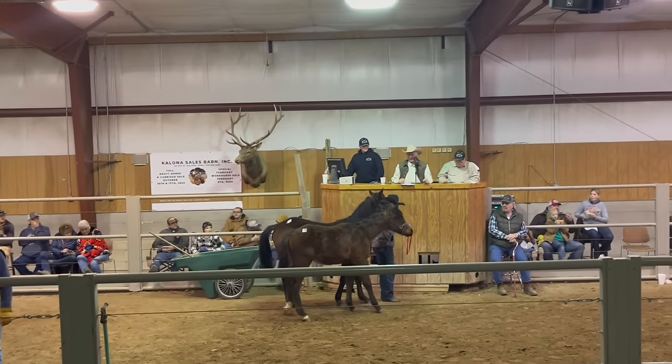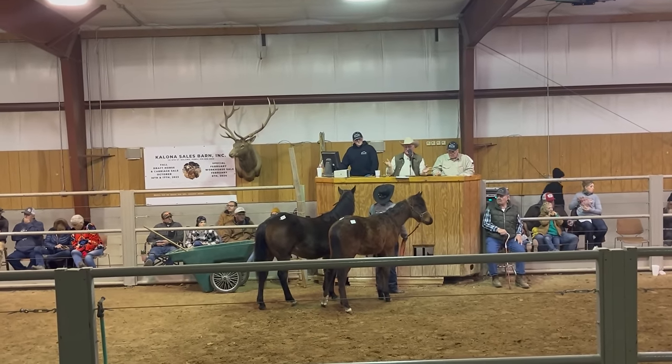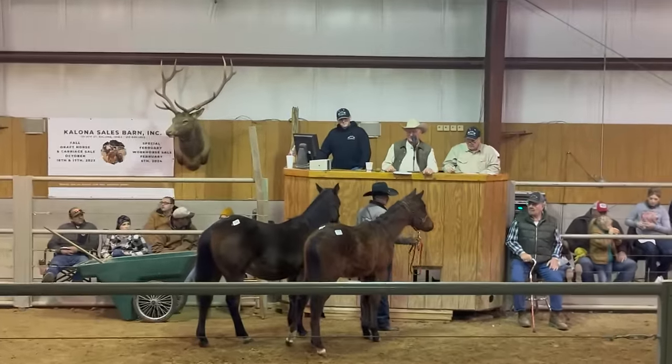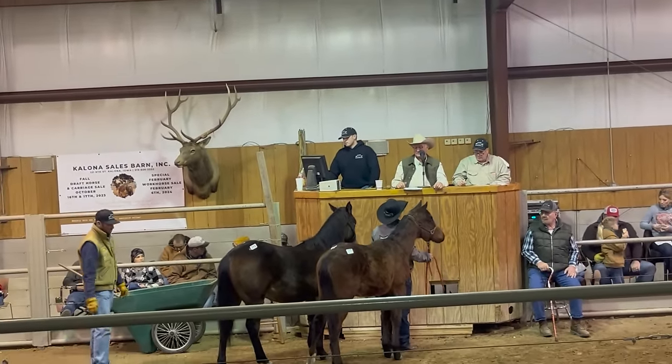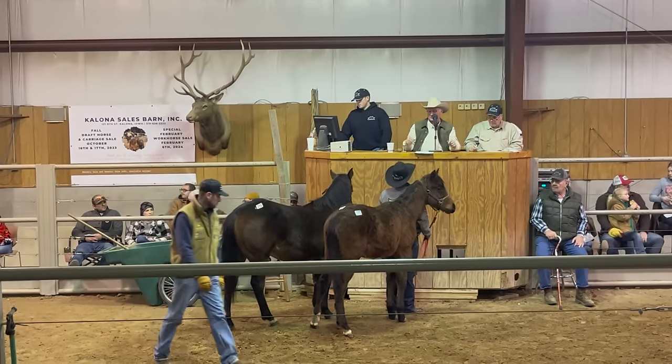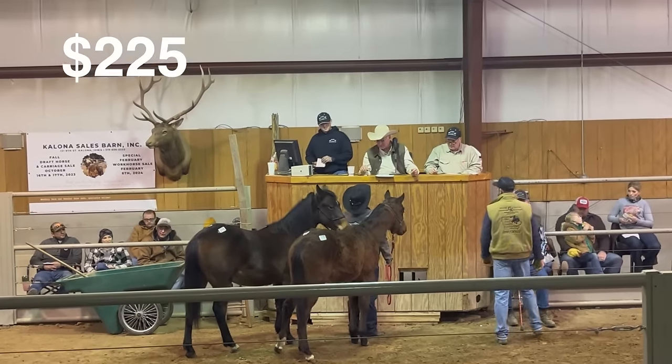They are both so cute. The one on the left, she is a filly, and the other one on the right is a stud colt. They are both so cute. I really liked the filly. She was super pretty, and I would definitely be interested in her if I was looking to buy today. The filly sold for $550, and the other one sold for $225.